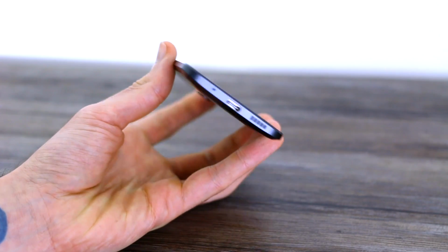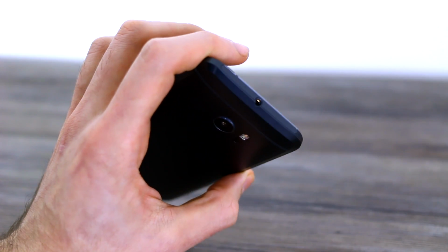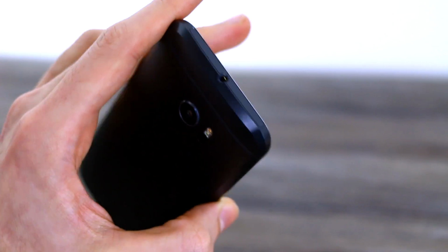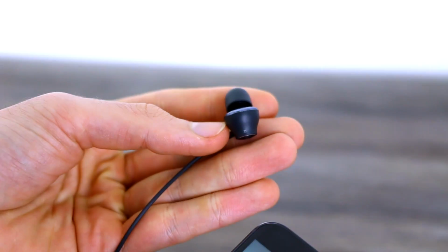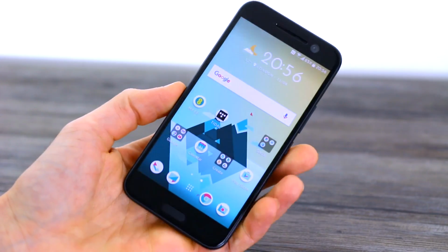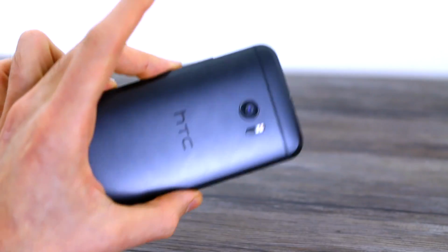USB Type-C at the base for future-proofing, up at the top 3.5mm headphone jack, and you can output HD audio or high-res audio through the headphone jack. What's more, it also ships with a pair of high-res audio headphones, so you can enjoy it literally out of the box, which is more than can be said for pretty much any other device that I've heard of, unless it's in the special offer pack.